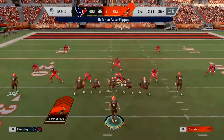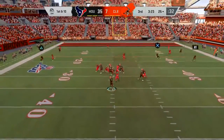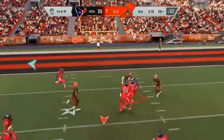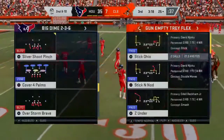And again, it's Mayfield going for it all. And this will be incomplete. Physical play on the football there, and it's second down.